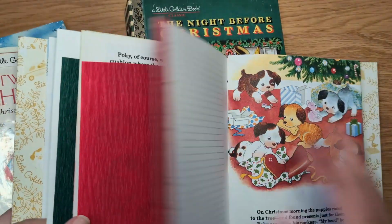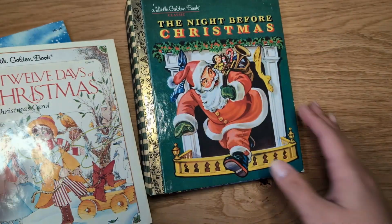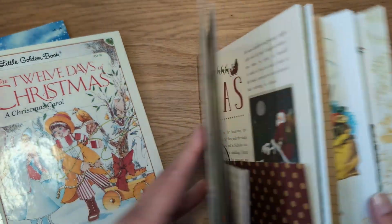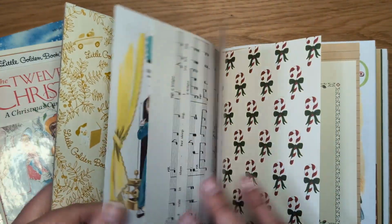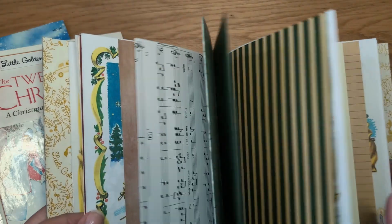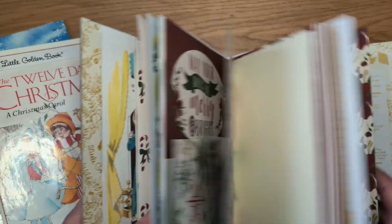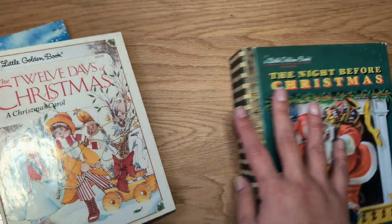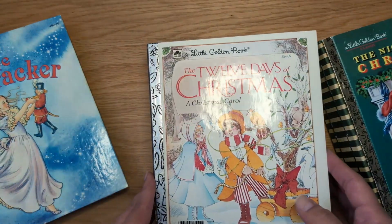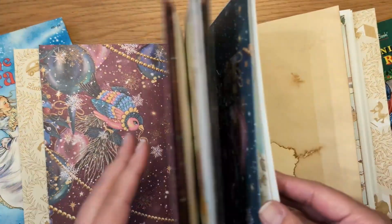All of these are 1.5 inch spines, two signatures. I think there's anywhere from 9 to 12 pages in each signature. It just depends. This one actually has fabric on the inside instead of paper. I think it might be the only one that has fabric though. And that one was The Night Before Christmas. And then this one is 12 Days of Christmas. And I'll continue working through these.